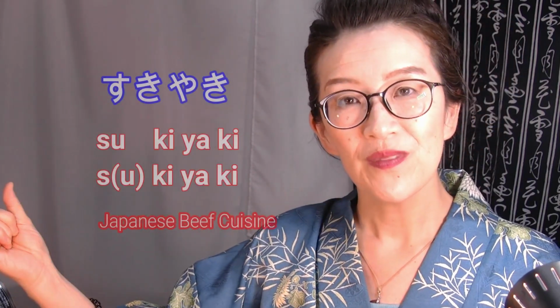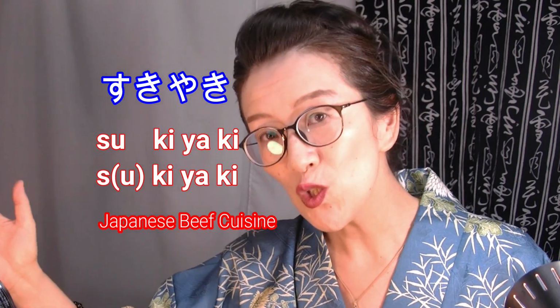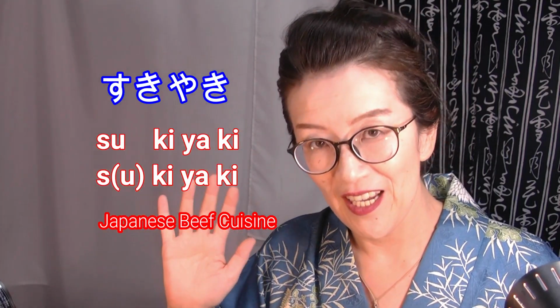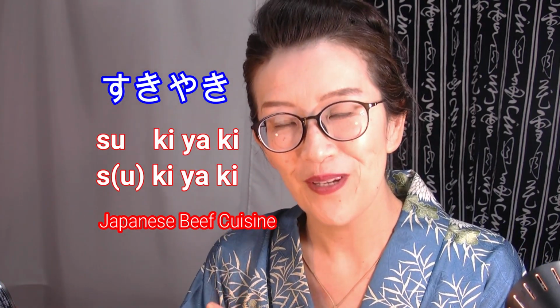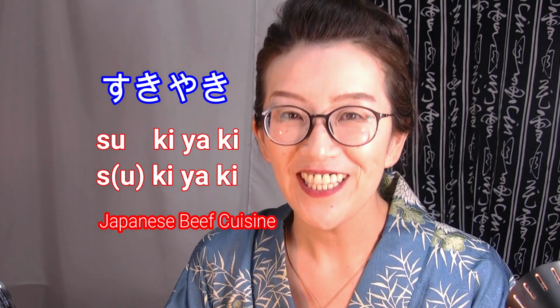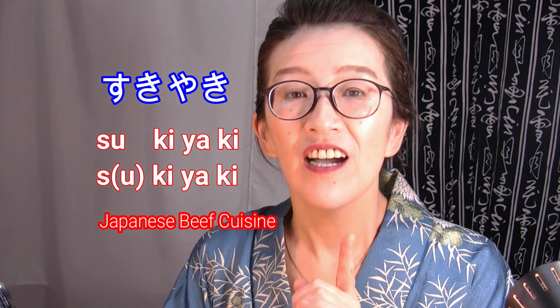So, sukiyaki. The first U could be clipped because it is sandwiched by S and K, but su should be pronounced for the same length of time as the other hiraganas. So, if you omitted the vowel U, it shouldn't be sukiyaki, but sukiyaki. Sukiyaki, sukiyaki. Both of them are okay, but sukiyaki is bad. Did you get that? So now I'll show you some examples of vowel deletion.